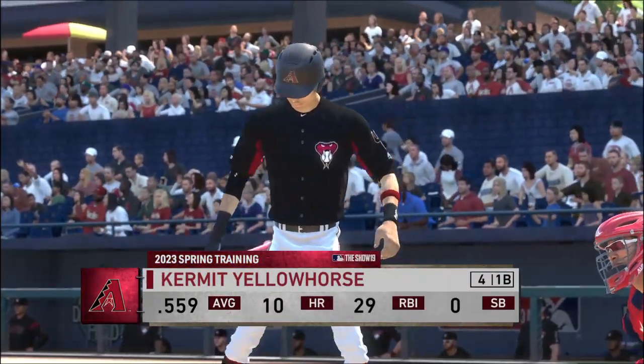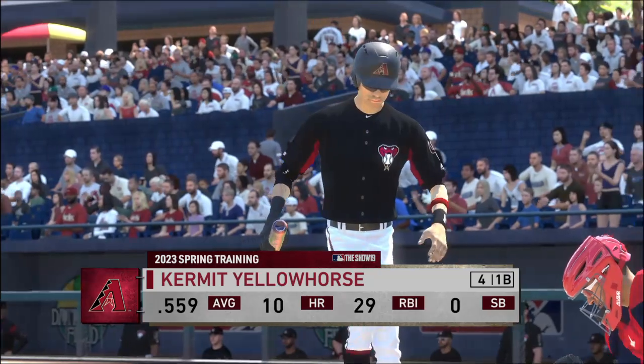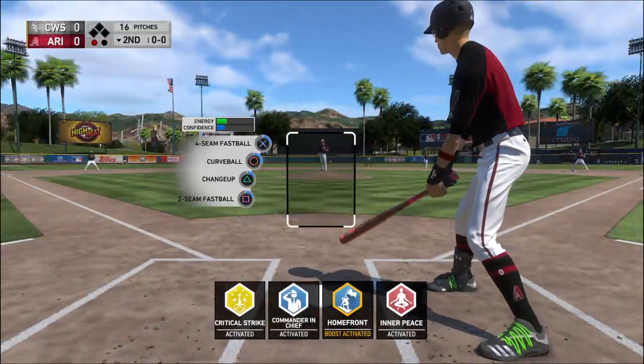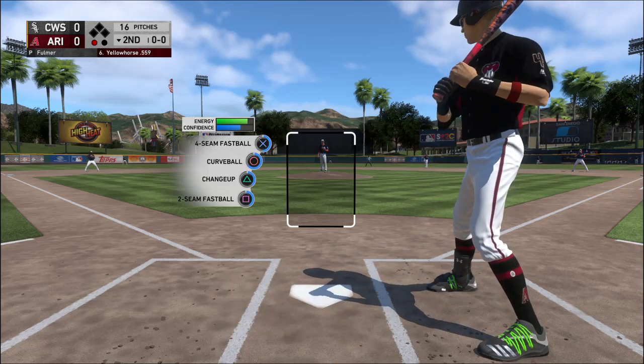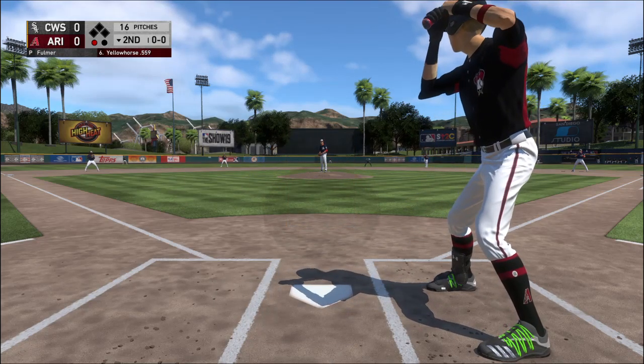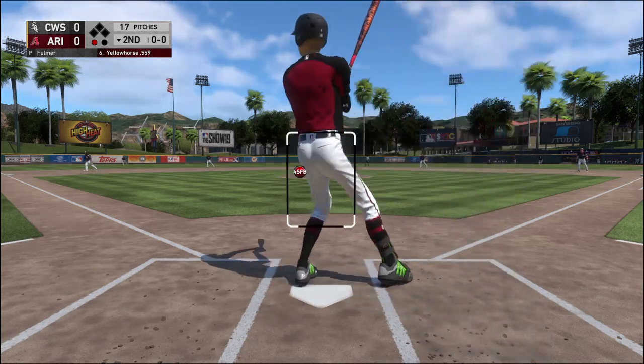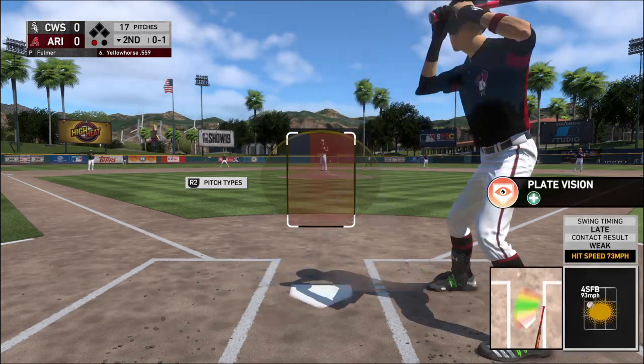So digging in now, Kermit Yellowhorse, as he'll get his first opportunity in this one. First pitch coming. Here it is. Strike one to start the at-bat.